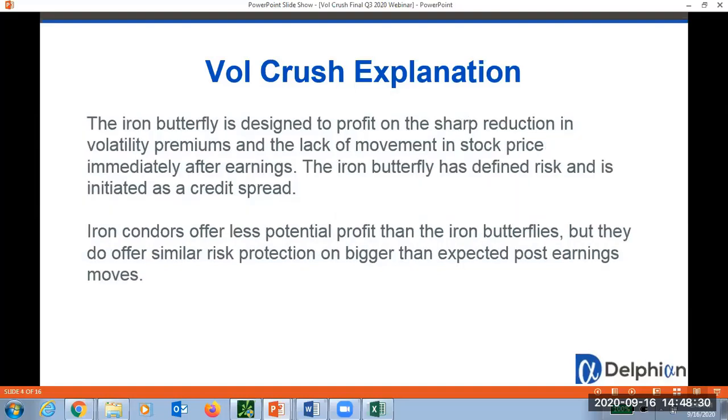Again, the iron butterfly is designed to profit on a sharp reduction in the volatility premiums and a lack of movement in the stock price immediately after the earnings. The stock can actually move after the earnings, either up or down, but there is an expected move put into the market based on the options premium and where the market makers believe the stock can move. When you're trading the iron butterfly, we use that expected move as the area where we put the long options, the buy call and the buy put.